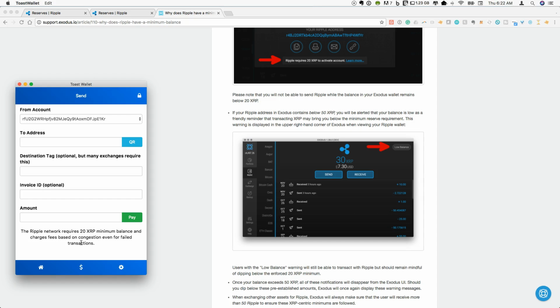So before you move any XRP into a wallet, just be aware that this 20 XRP minimum is a requirement. You will not be able to get it back out. Do your research on where you want to store your XRP before just moving it around. That way you can avoid losing any XRP. I hope this addresses the question.